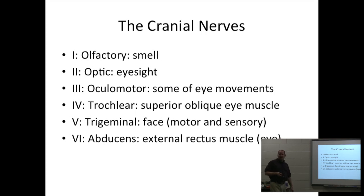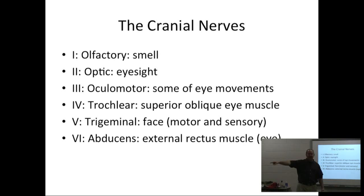Optic, eyesight. So if somebody has been hit in the head and they say they're blind, well, that's a red flag, and I'd like to think that you would have realized that anyway. A couple of these others, the oculomotor, the abducens, and another one on the next slide, control eye movements. And they're very specific ones. One controls the lateral movement, one controls up and down, one controls the eyelid.